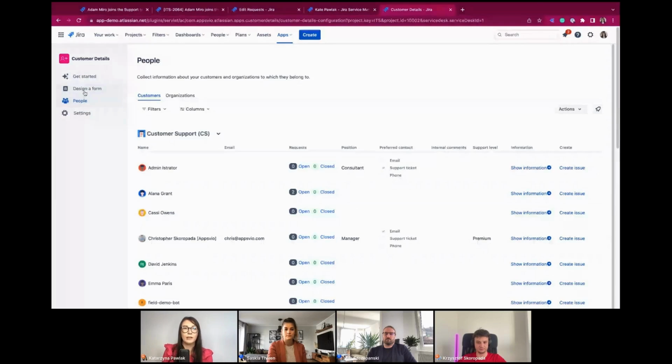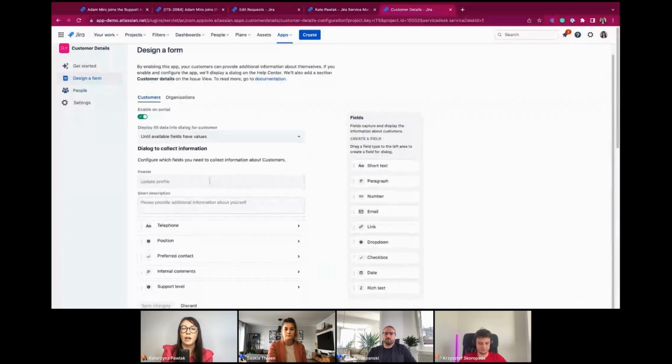Because here we have got a dedicated section, design a form, and you can define using a lot of types of fields. You can define this form. You can define which information you want to collect about customers. Also, we have the same for organizations. So thanks to this, you have all information about customers in one place. You don't have to ask every time what is your support level, for example. What's more, you don't have to spend time to find this information in some external resources like some Excel file. So everything is in one place.